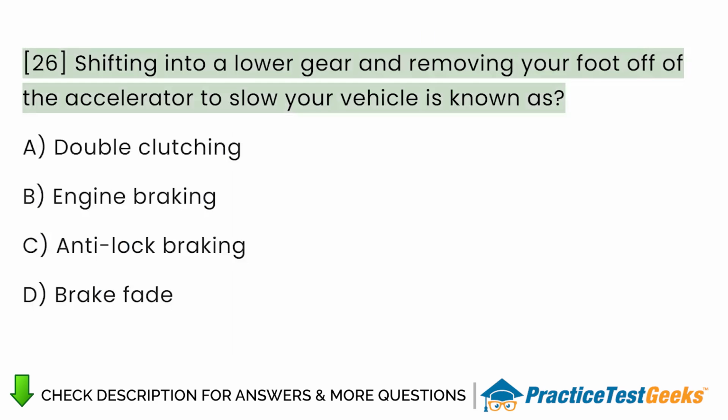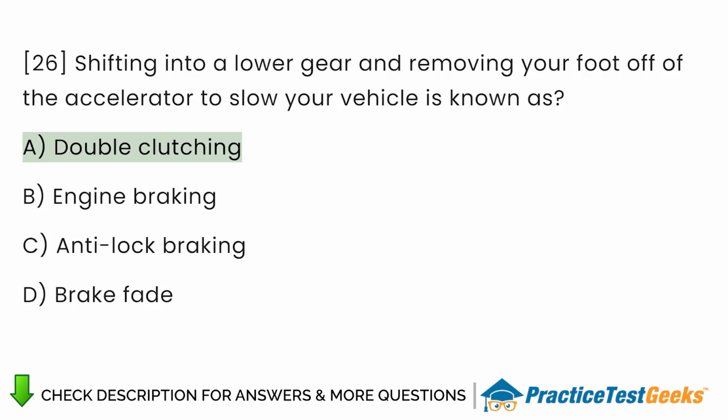Shifting into a lower gear and removing your foot off of the accelerator to slow your vehicle is known as: A. Double clutching. B. Engine braking. C. Anti-lock braking. D. Brake fade.